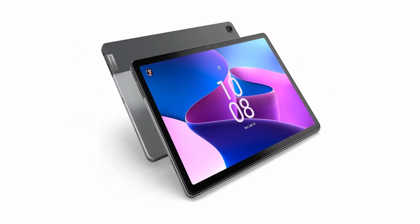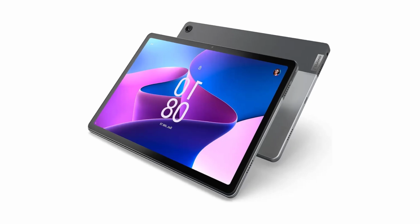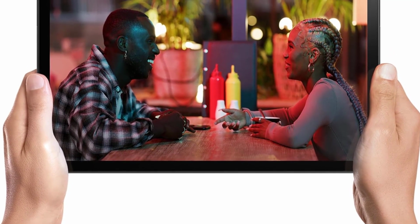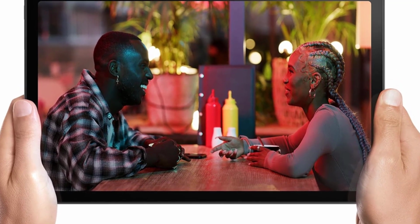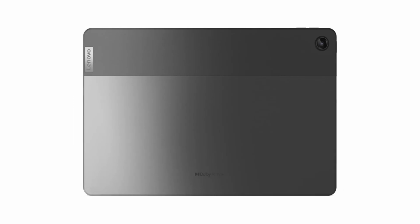Lenovo's Precision Pen 2 works with the M10 Plus 3rd Gen, letting you take notes and doodle on the Tab M10 Plus. It doesn't work as well as the S Pen on the Samsung Galaxy Tab S6 Lite 2022, but it's still okay. However, dedicated note-takers or artists will want to go for the Samsung.